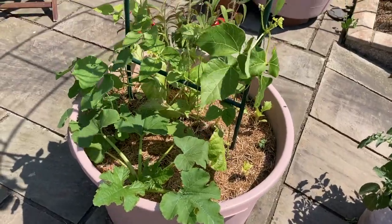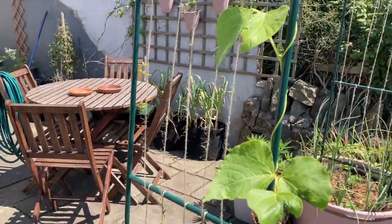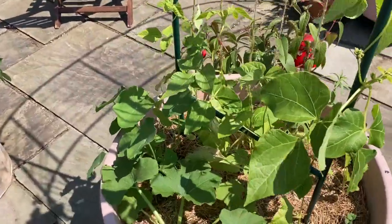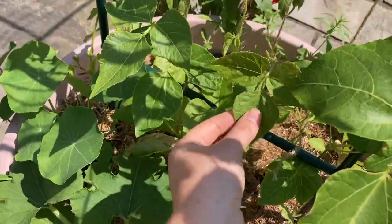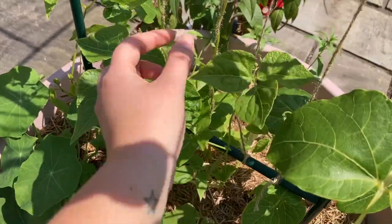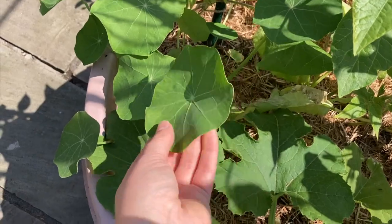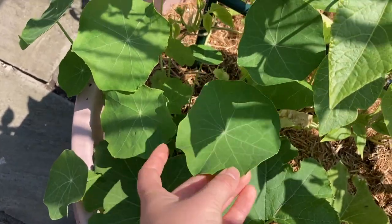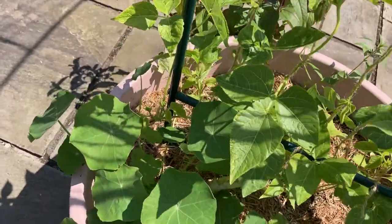I think this pot is my favourite. We've got, I think, 8 runner beans. I had zero beans, and then I came back from holiday and I had 8 beans, which is good. I think they just needed a little bit more time. So I've got a courgette, 8 beans, I've got some nasturtium. These are the tall ones, which I'm gonna try and grow up the archway as well.